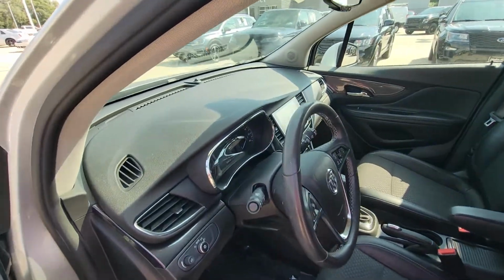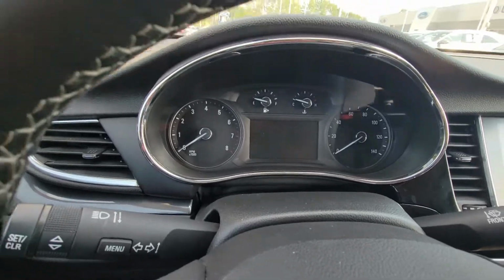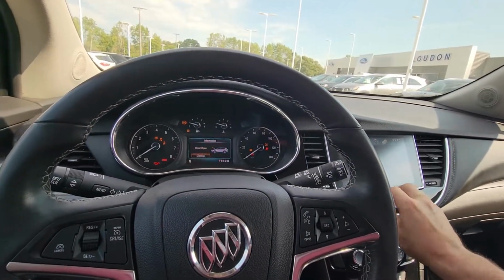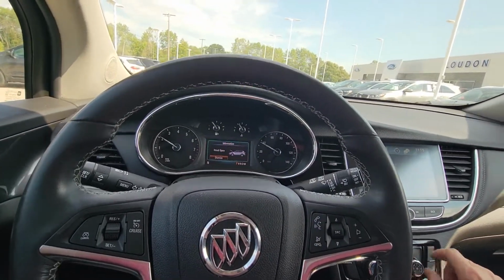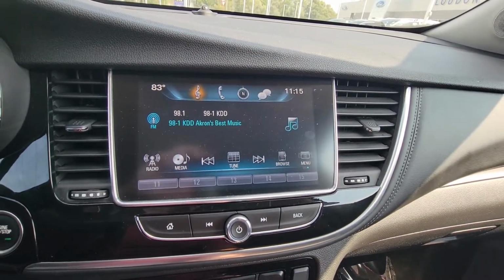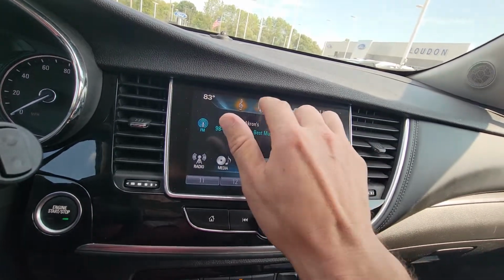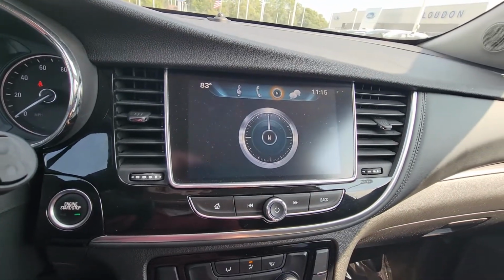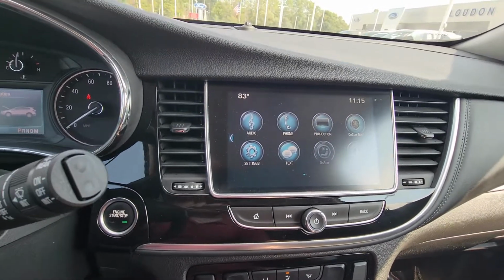Go to the driver's compartment. College and never got fluids. AC blows super cold. Got a huge LCD screen. You can connect your phone. It's got OnStar navigation. So it's got all the bells and whistles.